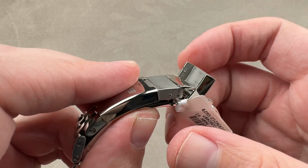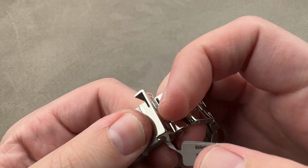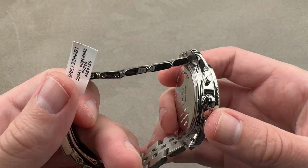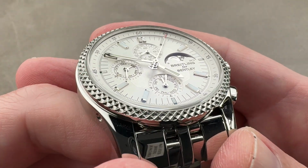A very cool system. Let me just get this little tag out of the way here. And the tolerances of the clasp remaining outstanding. Breitling Bentley Speed bracelet. A very important thing: it is not a standard pilot bezel here on a steel watch, but the bezel is platinum.